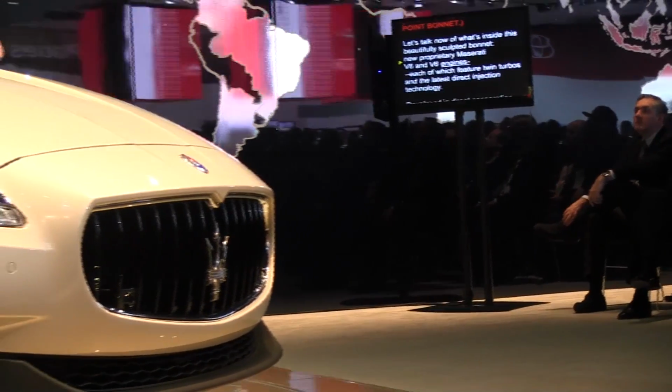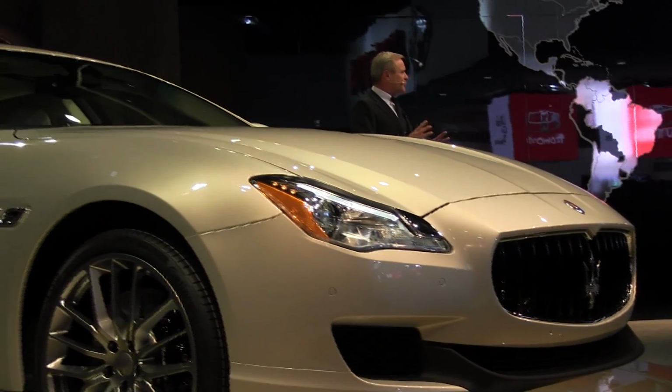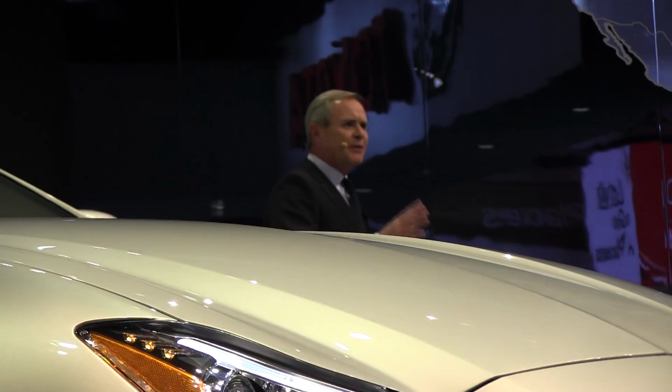New proprietary Maserati V8 and V6 engines, each of which feature twin turbos and the latest direct injection technology. Developed in direct cooperation between the Maserati powertrain team and the Ferrari powertrain team, these new engines are built in the Ferrari plant in Maranello for exclusive use by Maserati. This is an entirely new generation of Maserati engines, powerful, thrilling, and efficient, arranged to propel Maserati into its future.